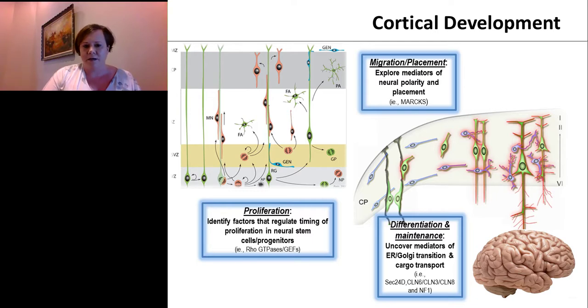We have projects in the lab that look at the process of differentiation and long-term maintenance. It's really within this space that I'm going to focus a bulk of our talk today. We look at factors that are important for regulating intra-axonal trafficking, the movement of organelles or cargo within the axon. A number of the factors that we look at in this regard are involved in a rare lysosomal storage disorder, or a family of lysosomal storage disorders called Batten's disease, and also have some implications in neurofibromatosis type 1. And lastly, how do those factors go together to form the mature cerebral cortex?